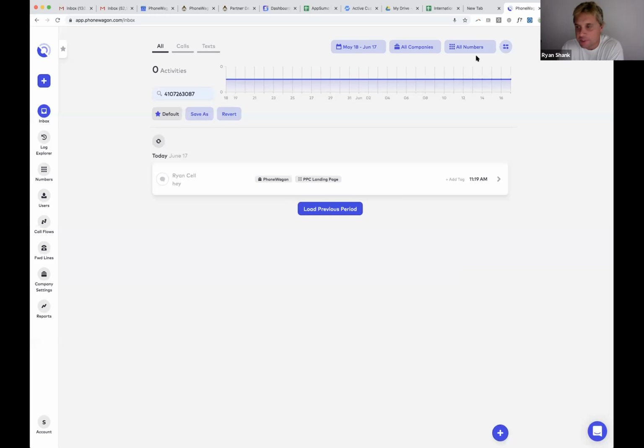So a lot of options, again, outbound calling, outbound text, two-way texting, call flows, integrations with Google Ads. You're going to have the forwarding lines, call flows with different sequentials, the automations, the inbox, the neat, beautiful inbox right here. So that's PhoneWagon.